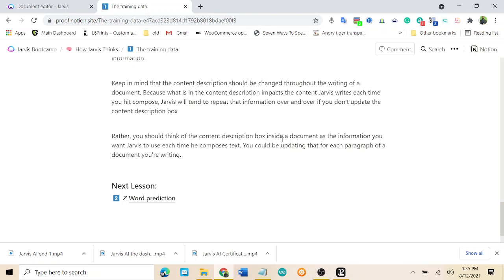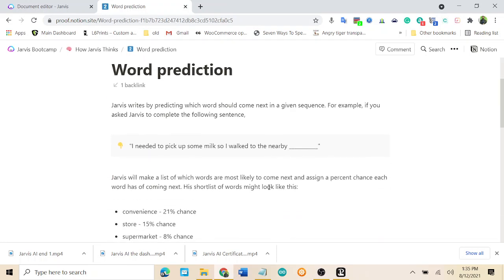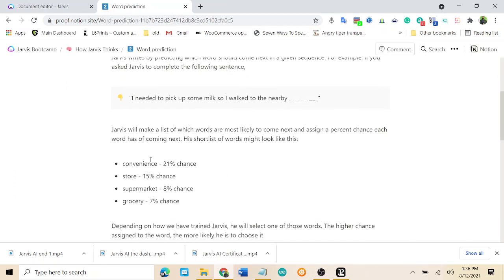All right, so let's see. So now it's time for word prediction. Jarvis writes by predicting which word should come next in a given sequence. For example, if you ask Jarvis to complete the following sentence, I need to pick up some milk, so I'll walk to the nearby. What's it going to say? What do you think? But if you look here, you've already seen it.